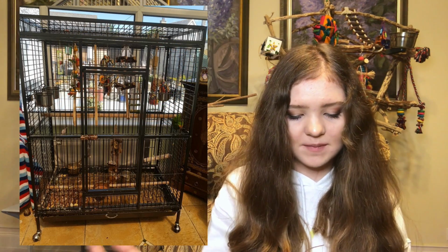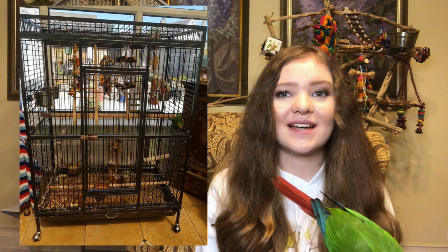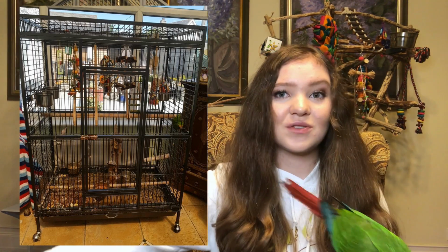It looks like there's a lot of toys hanging from the top, so I would definitely spread some of those toys around, hang some from the sides of the cage at different heights. You don't want all of your toys hanging from the top of the cage. This is a really nice size cage, just a great cage for a Senegal.